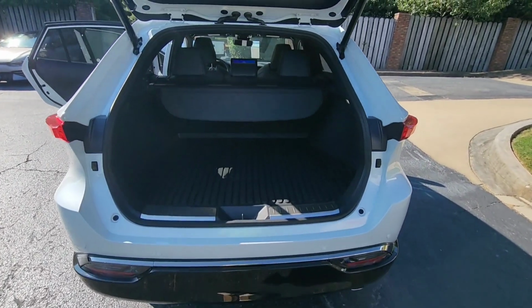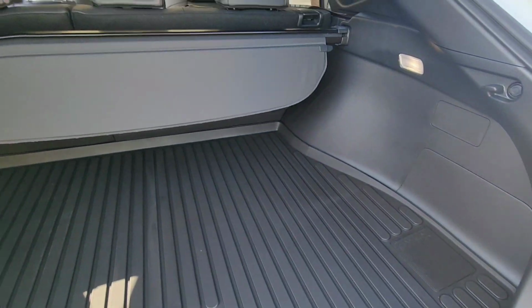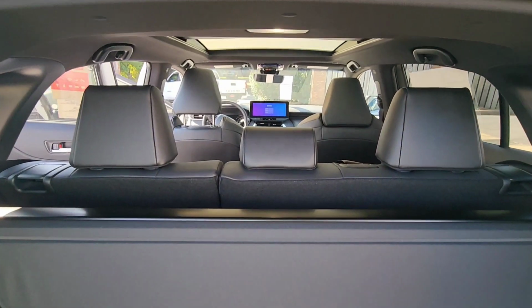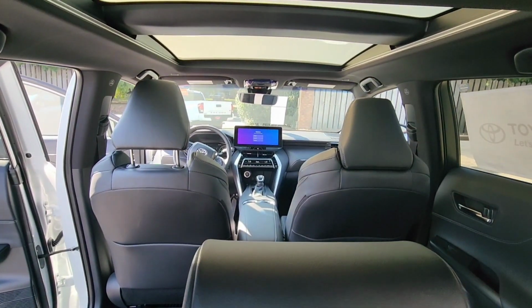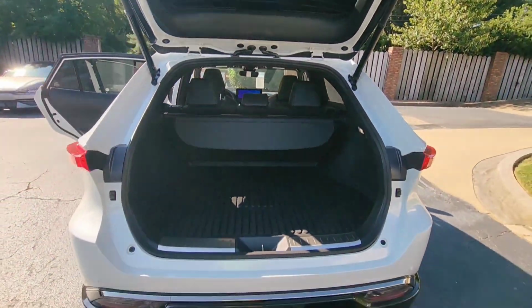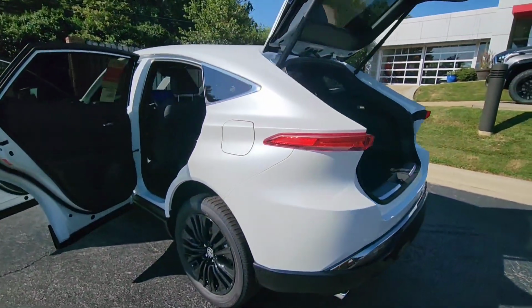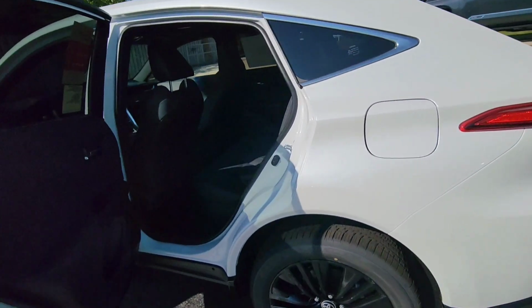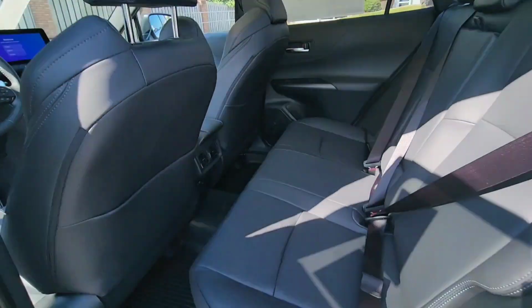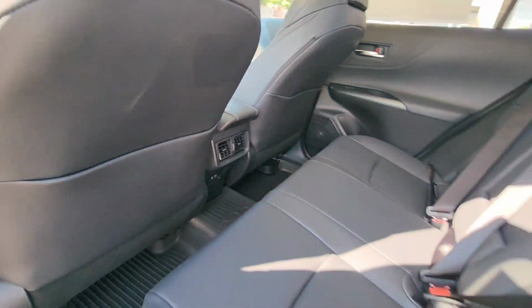Tons of room, all-weather mat in the back, no-spill surface, tons of space, cover. You'll see it also has your touchscreen monitor. Very nice feature there. Let's take a look around the vehicle. This vehicle also has air conditioned vents in the rear and charging ports, two charging ports, rapid chargers.